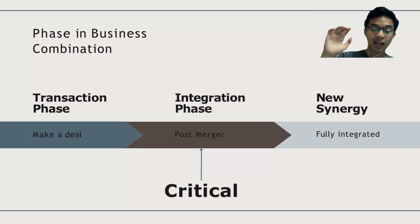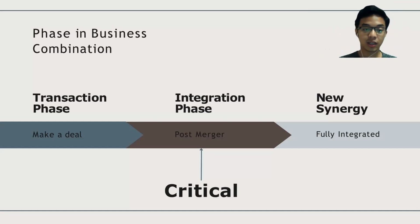So next step. Before we move into the step, we discuss the phases of business combination itself. There are two phases. The first phase is called the transaction phase. It looks fancy, and people want to participate and be proactive in this one because it looks glamorous. You say, okay, I want to buy your company at six times that, what is your balance sheet? Or, hey, I want to sell this company, could you give me a good price? This is when you do meetings, due diligence, make a deal, and sign a contract.